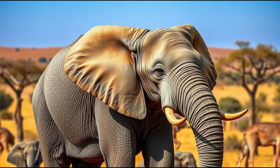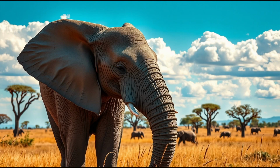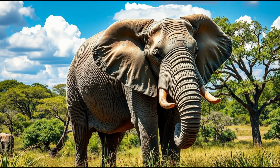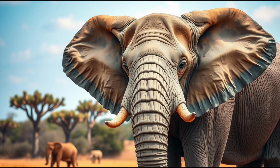The elephant's ability to modify their environment for survival extends beyond water procurement. They create pathways through dense vegetation, knock down trees to access canopy foliage, and clear areas that become grazing grounds for smaller herbivores. These activities earn them the title of ecosystem engineers, as their actions fundamentally shape the landscape and create opportunities for other species to thrive.